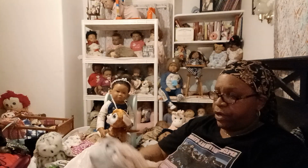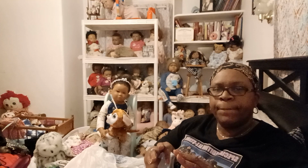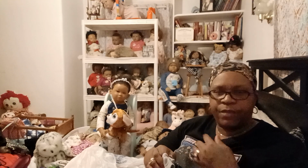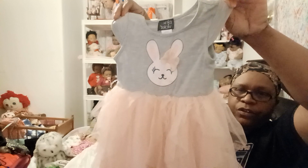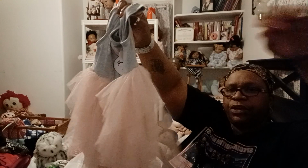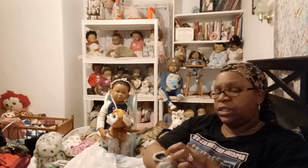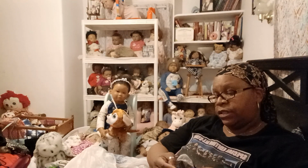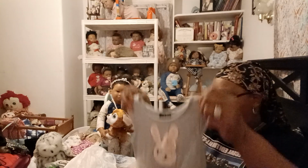And then I found another dress. I'm trying to get my girls ready for Easter. I got some nice boy stuff. I mean, it ain't no suits and ties and all that stuff, but I do have a couple of outfits that's got the dress pants and the top, and it might have a bow tie already added to the shirt. And here's one with the bunny rabbit, and it's got the little tutu material, little skirt part right there, gray and pink with the bunny rabbit on it. This is pink violet. This is 3T, so this might be for my Cayenne.